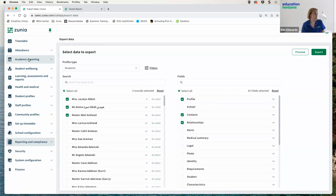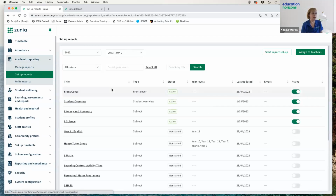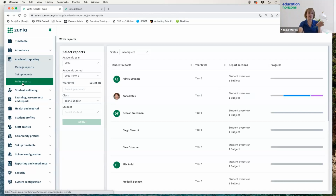So up here is academic reporting. The first thing is schools will set up their reports. This is where the leaders are. They'll assign them, really simple and easy. Now, normally in a school, reports are done in sequence. The teachers do their bit and they've got a deadline, and then they pass them off to the school leaders, who proof them, etc. Then they go back down. So it's a bit of a tennis match, and that extends the timeline. What they've done in Zunia now is that it can be managed in parallel, with the teachers and the school leaders doing things at the same time.